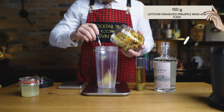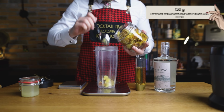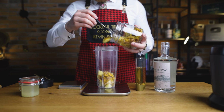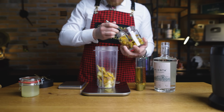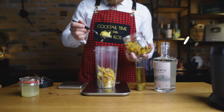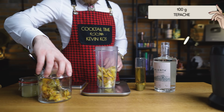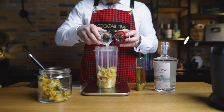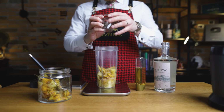For the Piña and Piña cocktail, we'll first need to make pineapple liqueur, for which we're using the pineapple leftovers from making tepache, as well as a part of the tepache itself. You could place tepache and the leftovers in the freezer if you didn't make this right after fermenting. So into a blender, add 150 grams of leftover fermented pineapple rinds and flash, with 100 grams of the tepache.